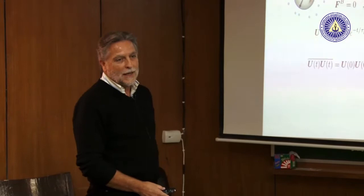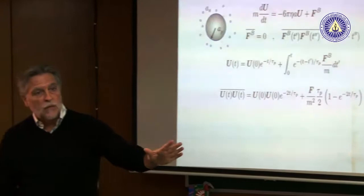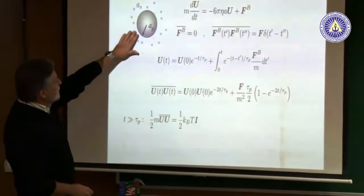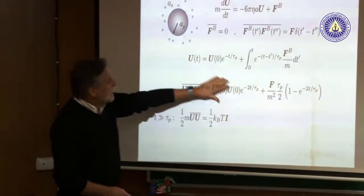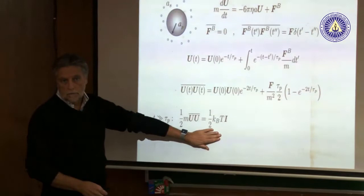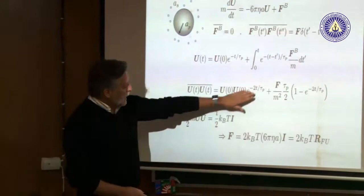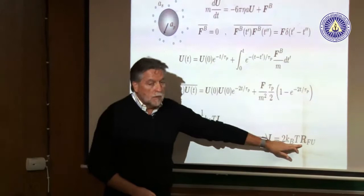Okay, so that's it. Then here comes the following important physical assumption, the definition, if you will, of Brownian motion: at times long compared to the momentum relaxation of this particle, so the initial velocity decays away, as this correlation does, this Brownian particle is in thermodynamic equilibrium with the solvent. So its kinetic energy must also be 1/2 kBT. That then gives us the amplitude of the correlation. It just tells us that this correlation is 2 kBT times the drag, or the resistance tensor. And that's known as the fluctuation dissipation theorem.